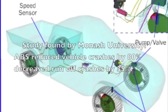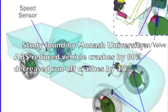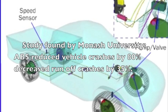A study conducted by the Monash University Accident Research Centre found ABS reduced the risk of multiple vehicle crashes by 18% and increased the risk of run-off-road crashes by 35%.